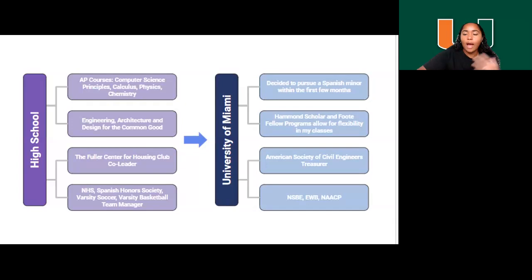And then how I found out about ET was through an engineering, architecture, and design program that I was in. Basically, it's a 2-year program during your junior and senior year of high school where you explore all the different types of engineering that are available. Through this program, I did a lot of these labs as a student.